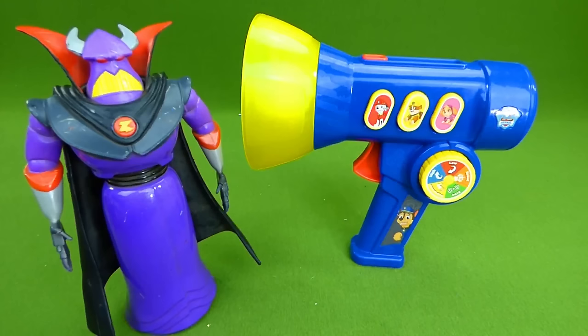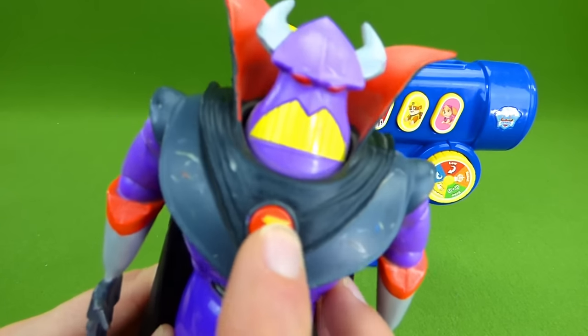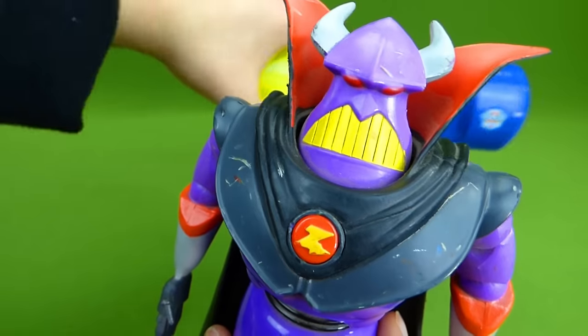Hey, you know what? I bet Zurg would like to meet some of the Paw Patrol pups. What do you think? Let's see what he has to say about it. No one can stand in my way, not even Buzz Lightyear. Oh, he's worried about Buzz Lightyear.